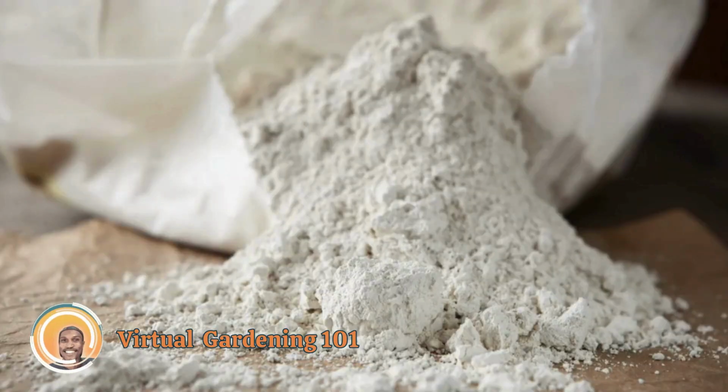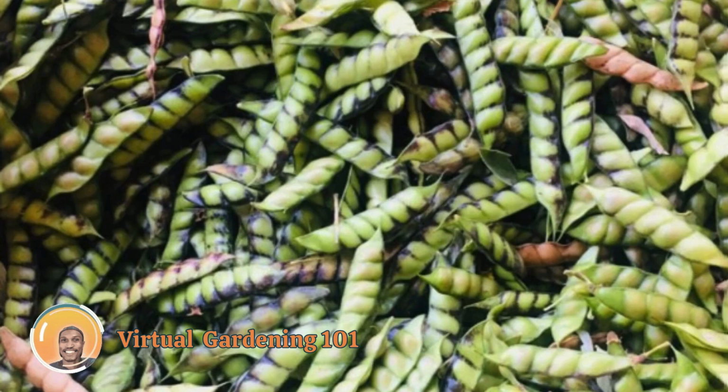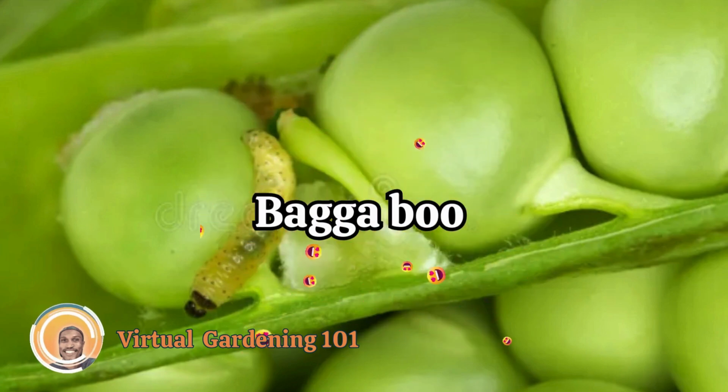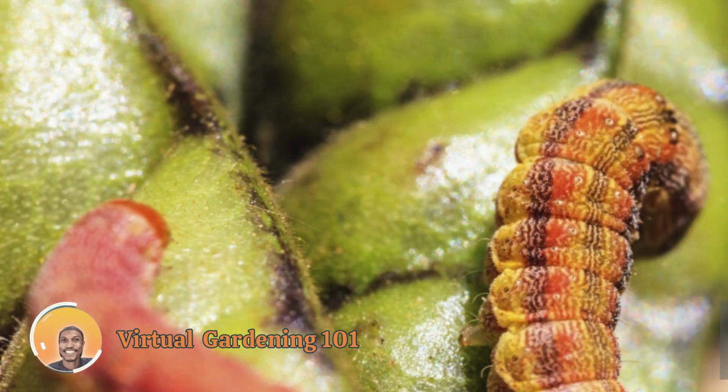Please note, I'm not sure if it is sold here in Jamaica, and for it to be effective it has to be applied in dry conditions. So if the air is wet or moist, it won't work as it should. Gungo is also affected by pod borers and different types of worms. Collectively we just call them bugaboo here in Jamaica. And for this reason, some people, you'll never get them shelling gungo because they are so afraid of these worms.